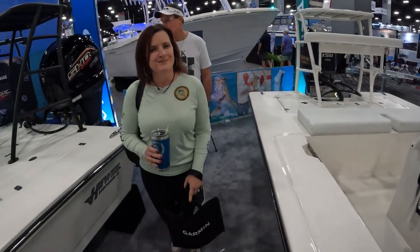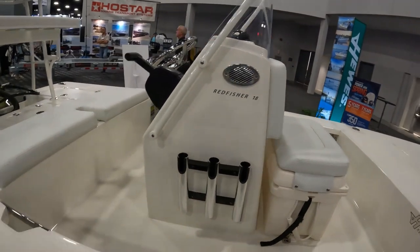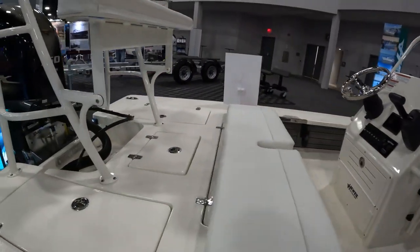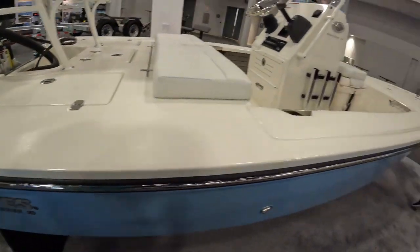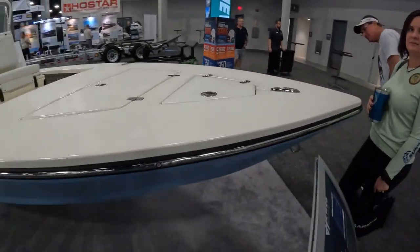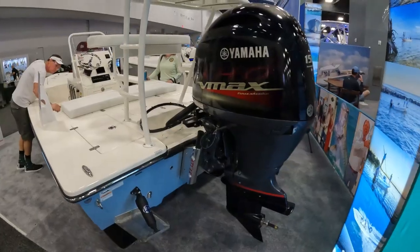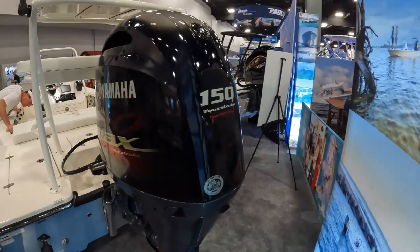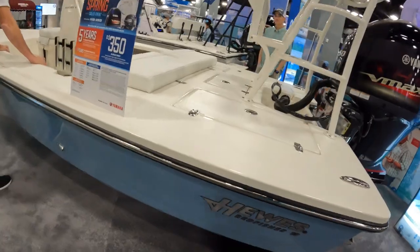All right, you like this one? I do. This is it. The 21 or the 18? I'm thinking the 18. Where are you going to store it? We'll worry about that later, Chuck. Is that the right color, Casey? It's the right color. You like that blue? We're running some good show specials on these boats, too. It's pretty sharp. We'll keep looking.